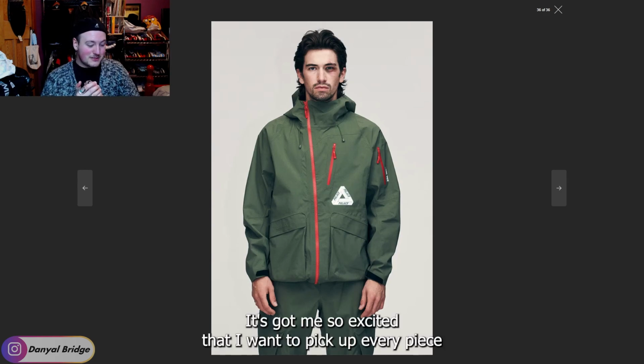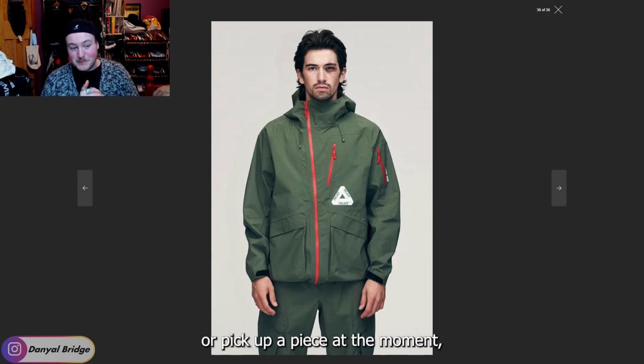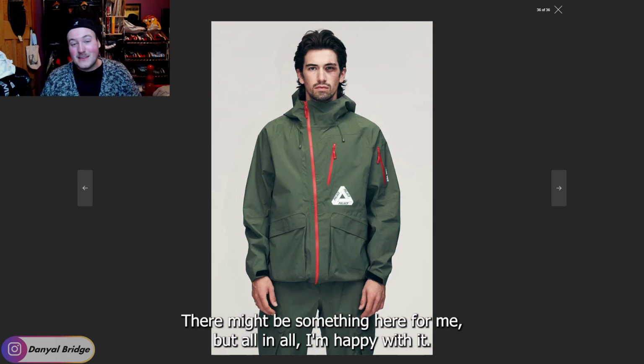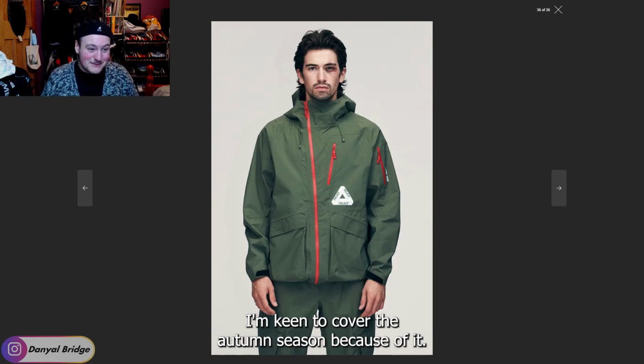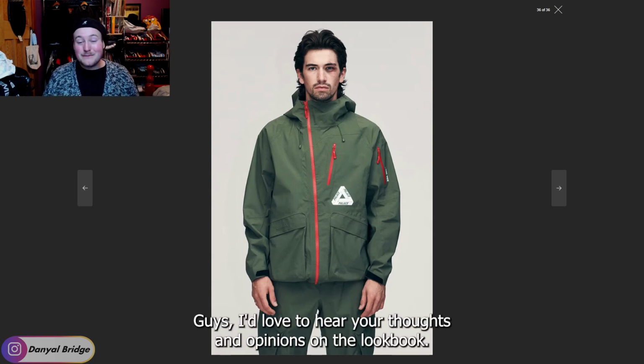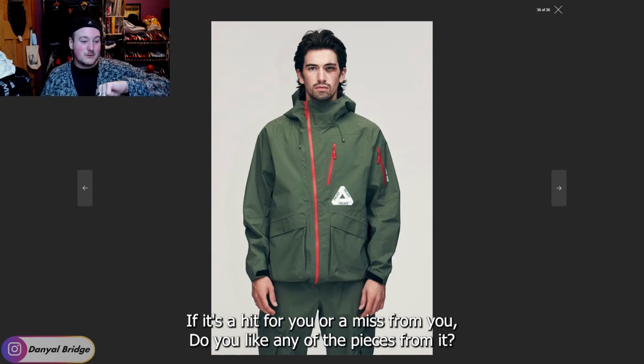It's not got me so excited that I want to pick up every piece or pick up a piece at the moment, but we'll have to see what other colors some of the pieces come in. There might be something here for me, but all in all, I'm happy with it. I'm keen to cover the autumn season because of it. That's all I really got to say about it, guys. I'd love to hear your thoughts and opinions on the lookbook. If it's a hit or a miss for you, do you like any of the pieces from it?